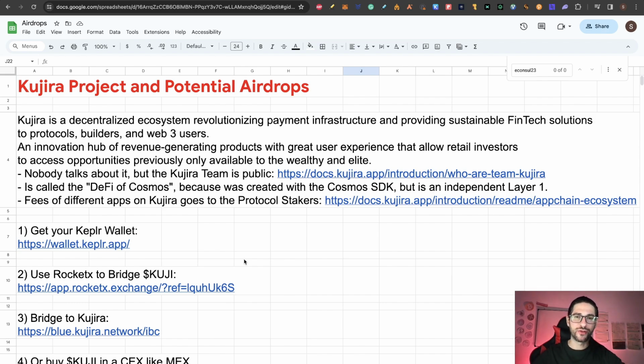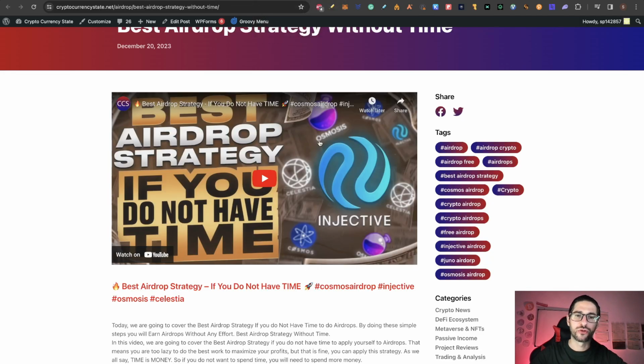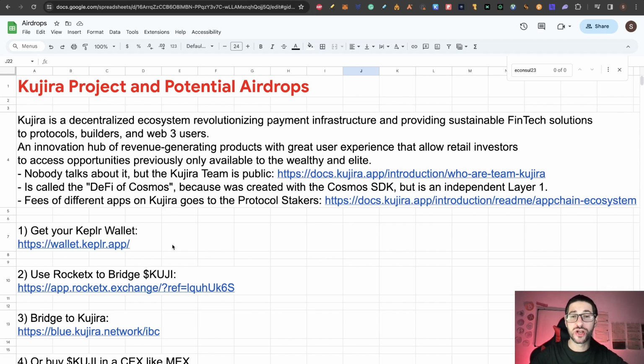So how can you participate with this protocol? The first thing that you need to do is get your Keplr wallet. Keplr is the one wallet that you are going to use for all the other protocols that I mentioned before. So if you want to go to Injective, Celestia, Osmosis and Cosmos, I recommend you get your Keplr wallet. If you don't have it, here is the official link to get it.